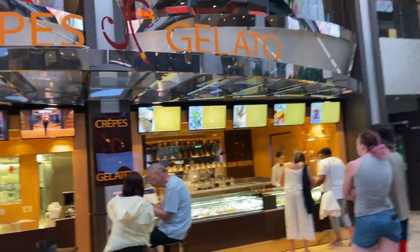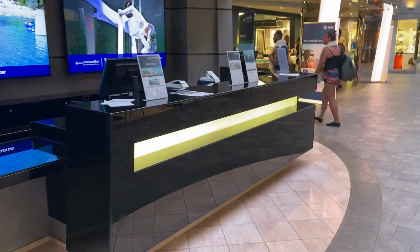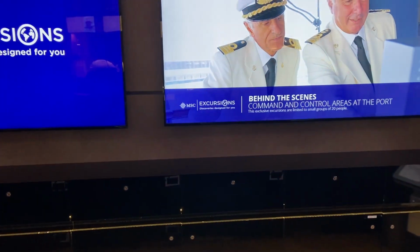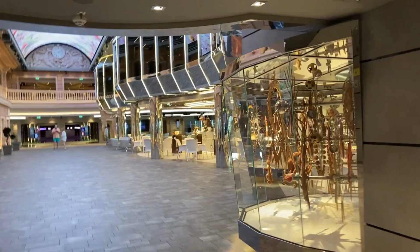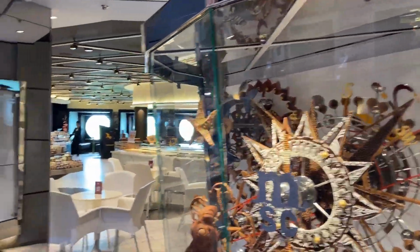Like I said before, upstairs, that I definitely have to check that out with Ashley. Over here is the MSC excursions. Here, you do your excursions. Oh, let me see here. Behind the scenes, backstage areas at sea. Ooh, I have to check into that one because if it's not too expensive, then hopefully they have openings. Because that'd be really cool to see, especially behind the scenes of the circus, I say circus, the carousel shows.